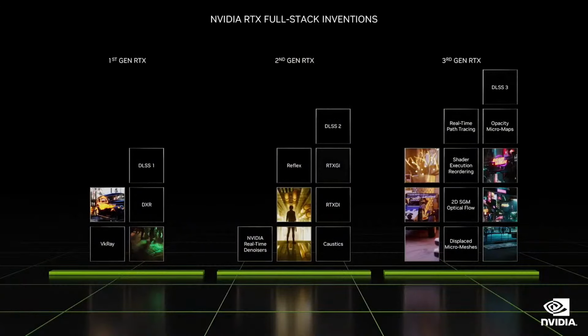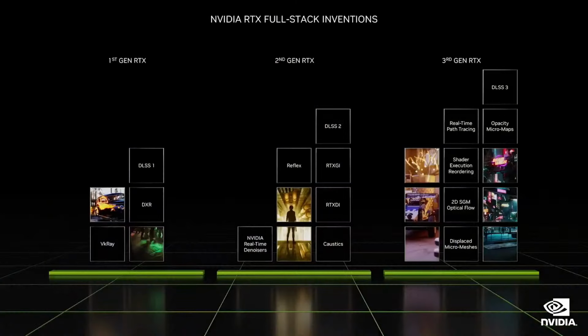Like accelerated computing, computer graphics is a full stack challenge. Breakthroughs require innovation in architecture and design, as well as algorithms. For example, NVIDIA's RTX GI uses ray tracing to do real-time multi-bounce indirect lighting. RTX DI uses ray tracing to do direct illumination from millions of lights, casting shadows from all lights. RTX DI is used for emissive surfaces, such as billboards, TV screens, neon tubes. NVIDIA real-time denoisers is a spatial temporal denoising technique that takes an incomplete ray-traced image and infers the ground truth, reducing the number of rays needed. And DLSS, Deep Learning Super Resolution, is one of our greatest achievements.